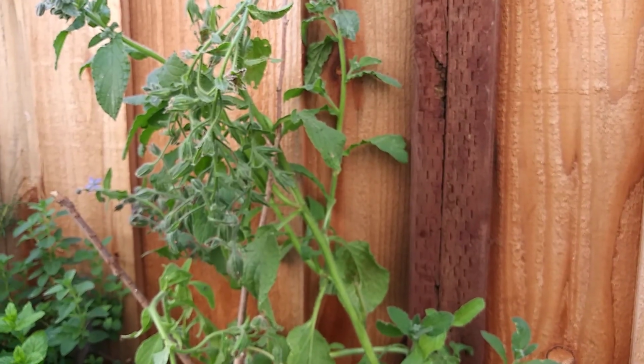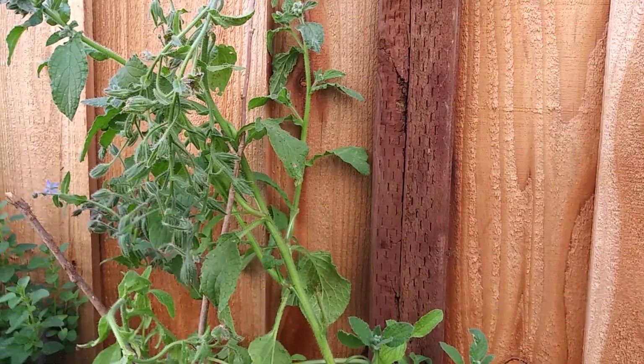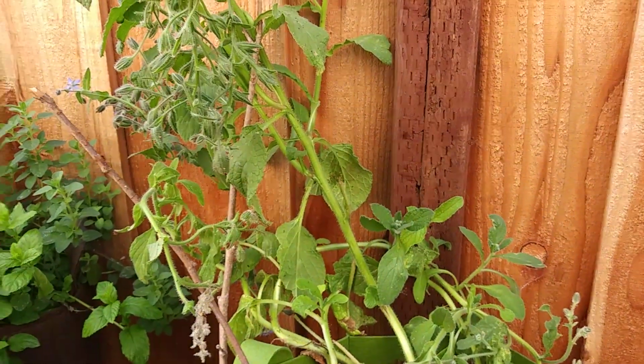I should pay more attention to whether or not my image is in focus. You know, isn't that a shame when you watch a video and it's not in focus? Try to do better.